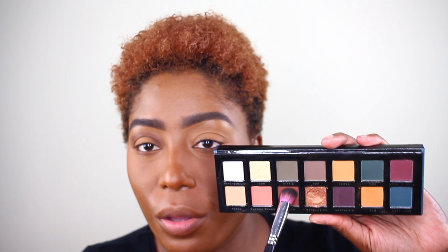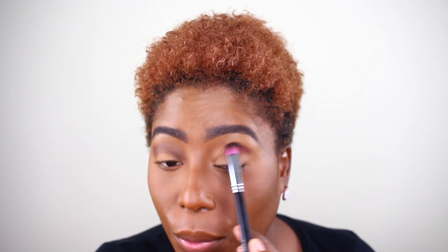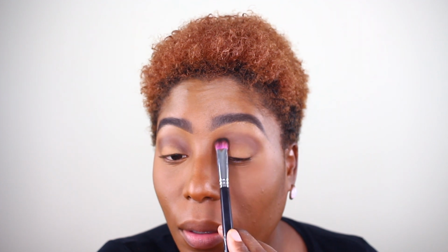I'm going to go with Youth. This is from the Retro Love palette. I'm going to take it and put it right here. So it looks pretty close. I'm going to take a little bit from that Retro palette again and just blend it out.